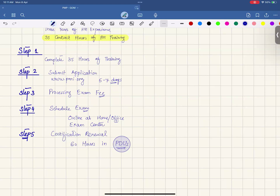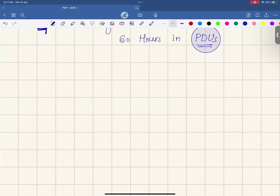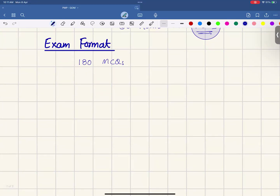Okay. Now I'll be spending some time to talk about the exam, how the exam would look like, the exam structure or exam pattern. This is a single exam in which you will be having 180 multiple choice questions, right? And in order to respond to 180 questions, you will be having 230 minutes. So roughly we can say 76 seconds for each question, which is a good amount of time, right?